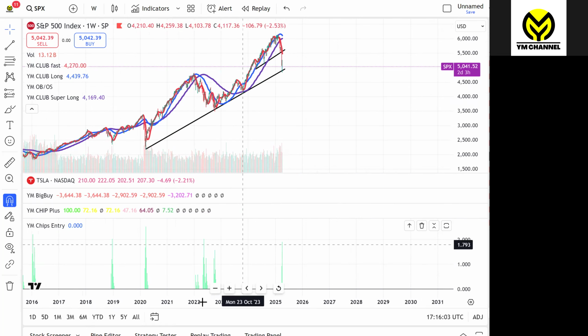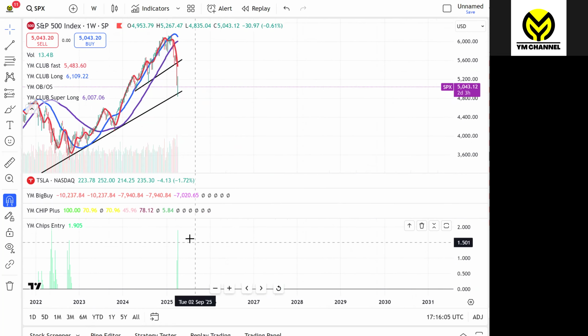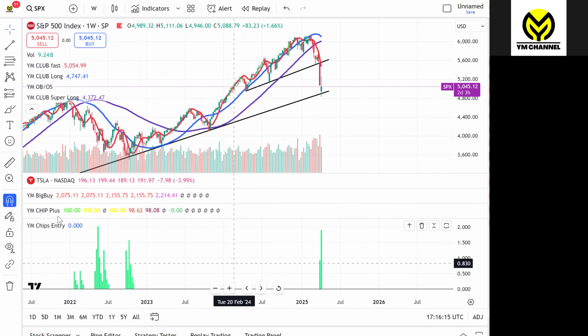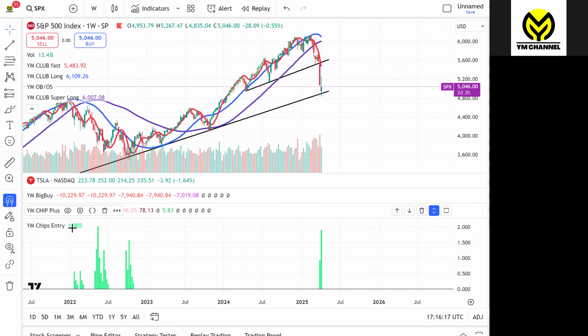This green bar does not appear at the peak. Never, because they know how to calculate the valuation and everything. The institution is smart. They have a team to do the valuation. So if you want to save time, you just look at YM chip entry to see if there is any buying here, to see what the institution is doing. Okay, so the monthly chart is even more accurate.